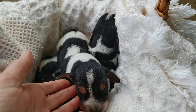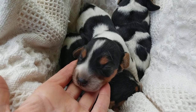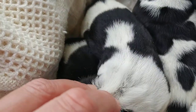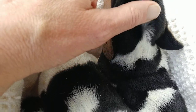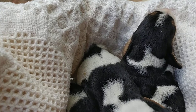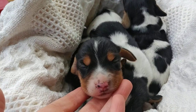So, this little baby girl looks like she's going to be a blue tick. You see the dark color under her fur. This one doesn't appear to be blue tick, so that looks like a tricolor baby girl. And this one looks like a tricolor baby girl as well.